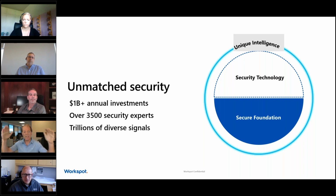So Workspot sits on top of all this. We leverage everything that Azure puts together from a services capability, and we aggregate it together into a solution and then deliver that to the end user. And that's where we're going next.